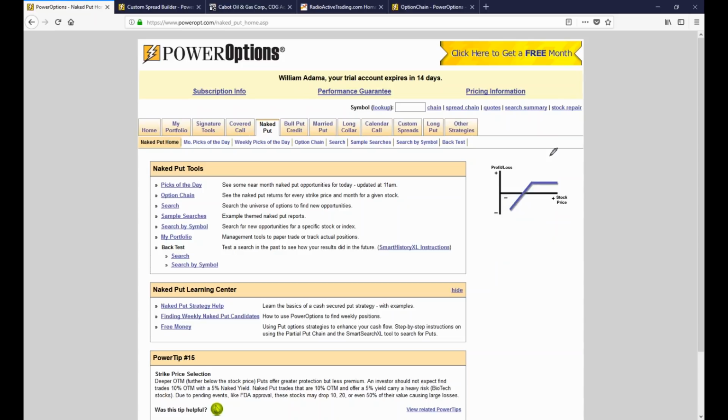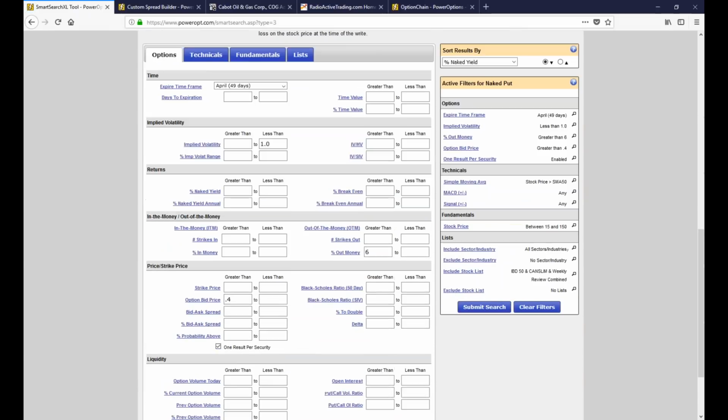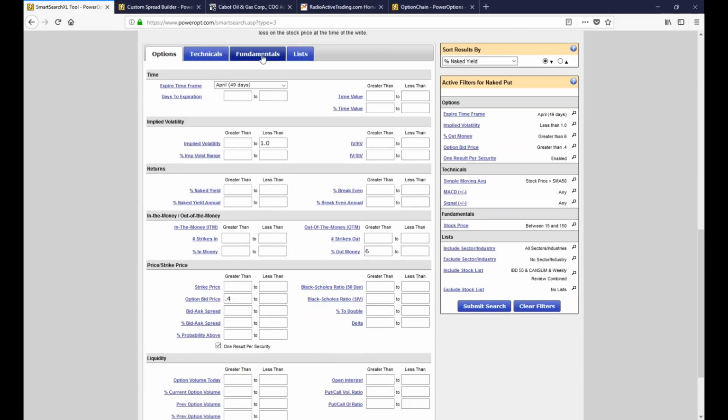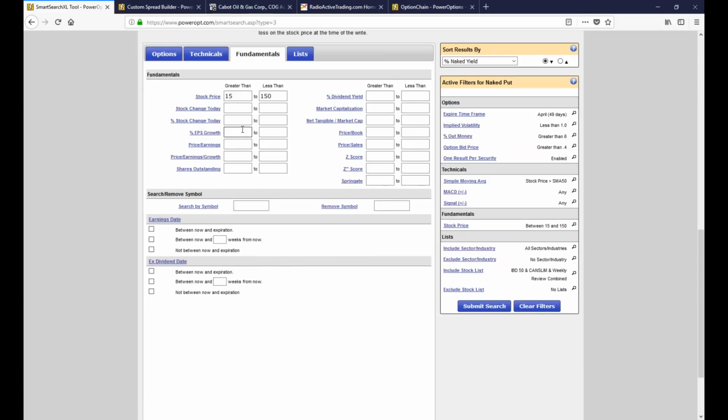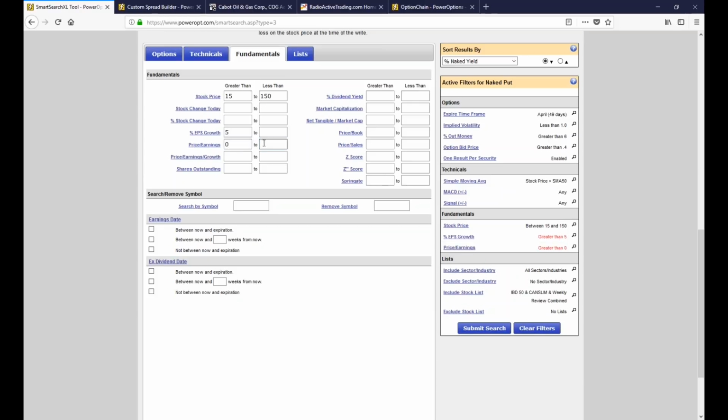is dangerous. So in my thoughts there, setting up a search for naked puts on stocks that you want, well, you can use your own stock list. You sent me the criteria that I might expand on later. But I mean, you look for the same things. I'm going to look for a stock that has shown good growth in earnings, 5% earnings per share growth, and a relative PE ratio.